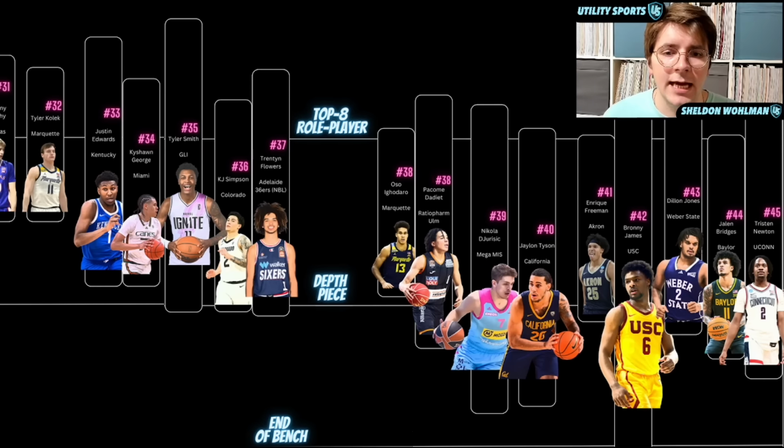Justin Edwards is a unique athlete, a unique talent, and he shot the ball well enough. I like his release. I like the speed of his shot. He gets his shots up quick, and they look pretty good mechanically. I think for him, it's just about putting a lot of those things together, finding that stability, that consistency, and you're looking at a guy who can be a long-term rotational contributor, which is an awesome pickup, especially if you get him near or around the second round.